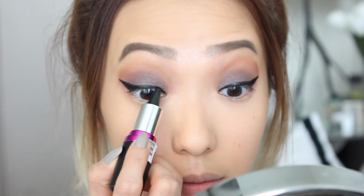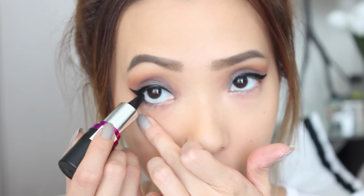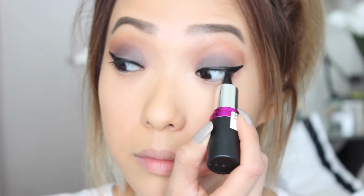At least the powder is kind of minimizing the shine on my face a bit. But you can see this side compared to this side, the powder is a little bit dark for me. Okay, going back to the eyes, I have this Santi Kajal Liner, and it looks like a little lipstick, but it just twists up. And this is actually pretty creamy and pigmented. I'm gonna use this on my waterline.